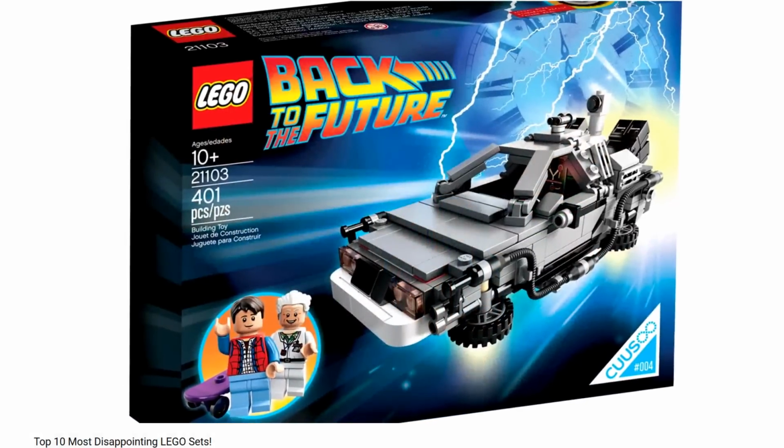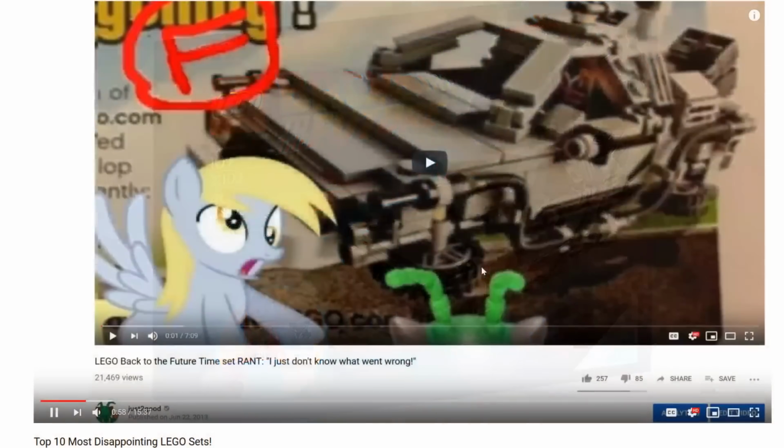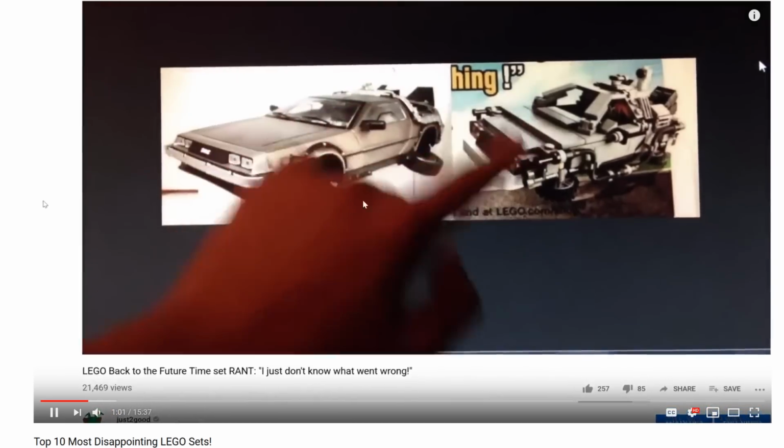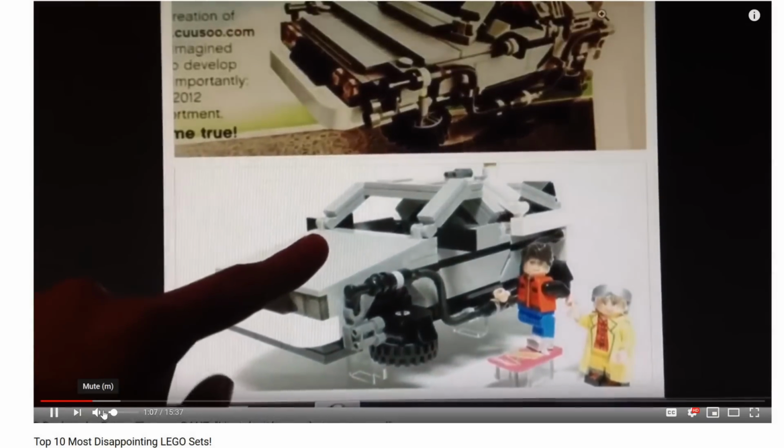Back to the Future 1 and 2 are some of my favorite movies of all time, but that didn't stop this. This one was one that I knew was going to be there from the start because of just how it disappointed me back in the day. And it was so fun that I got to include this again. I love that video. It's so bad but funny.